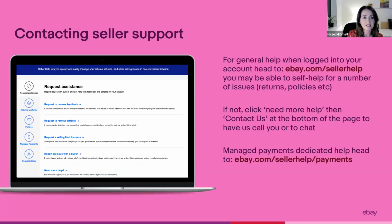If, like many, and I've seen a couple of comments come up, you're looking for support for the managed payments, there is ebay.com/sellerhelp/payments, where we have a dedicated payment team to support all queries.